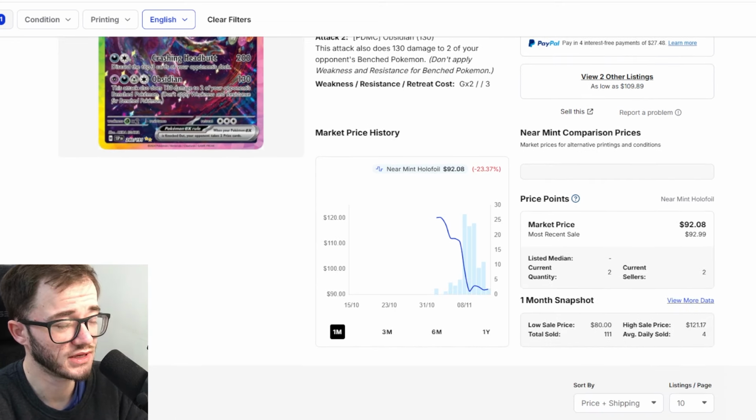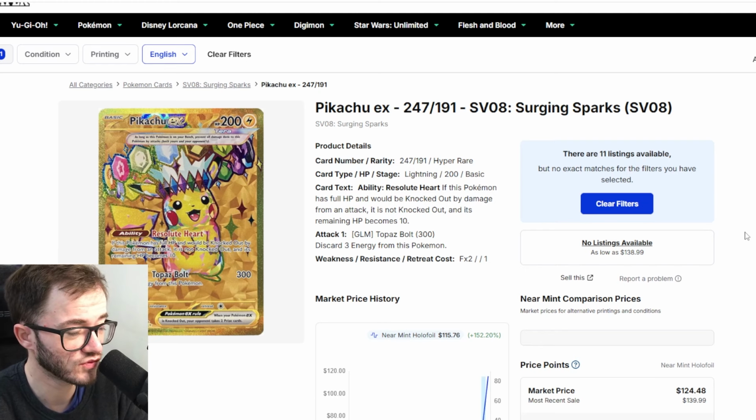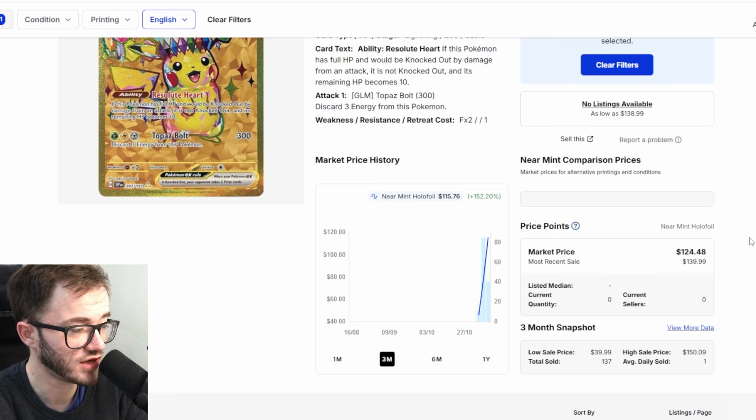Coming in number 3, we have a gold card. We have the gold Pikachu. This one's been doing the opposite of the cards that we've been looking at right now. This one has actually been going up, which is really, really impressive. So $125 right now. Most recent sold was $140, but the highest sold was $150, which is pretty crazy.